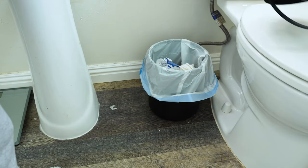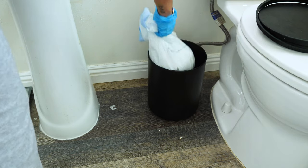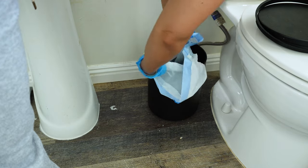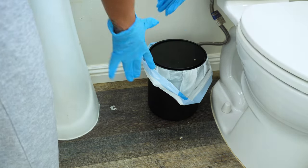Cleaning the bathroom is definitely the biggest headache that I have in the house. I clean the bathroom way more often because me and all my tenants use this bathroom, so it has to be spotless clean. So I'm always mopping, sweeping, changing out the trash can, because obviously everyone's using the bathroom all the time.